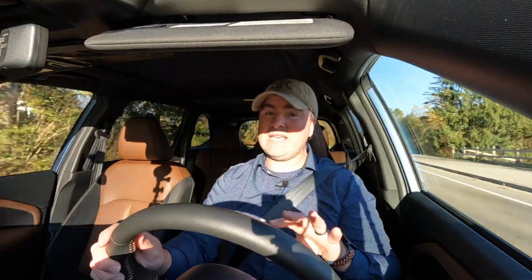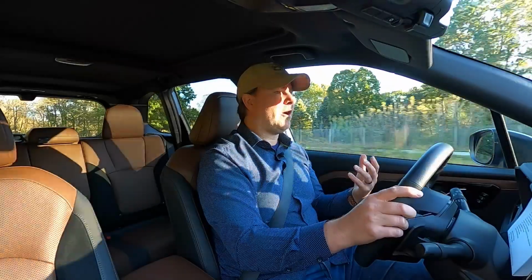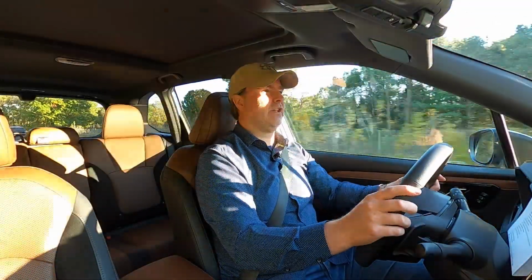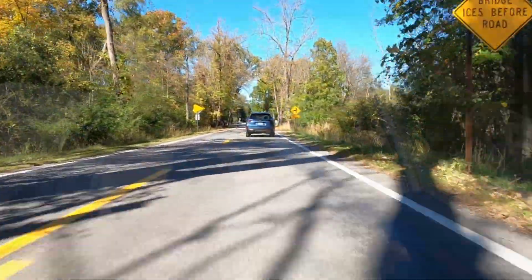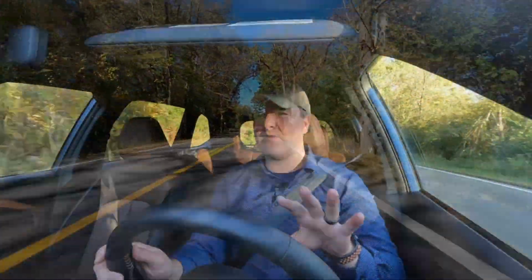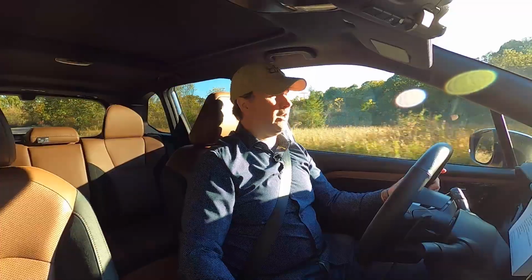The transmission is a continuously variable transmission. In sport and higher trims, there are 8 preset ratios and these paddle shifters to mimic having an 8-speed automatic transmission, but there are definitely no real gears. This is just preset ratios in the CVT. Of course, this is a Subaru. Power does go to all 4 wheels. Now, we do just have the 2 different driving modes, the intelligent mode and the sport mode, but we do also have a manual position for the Prindle, and that allows you to shift gears when you want, and you can do that with the paddle shifters.